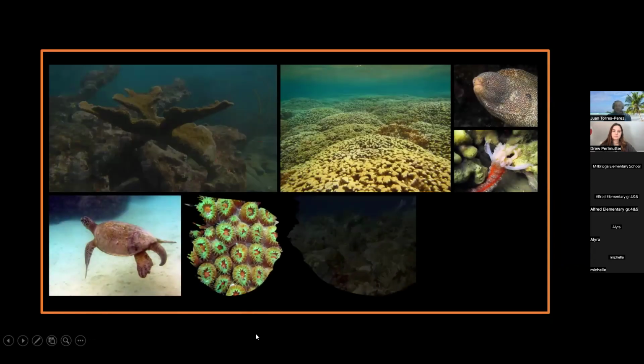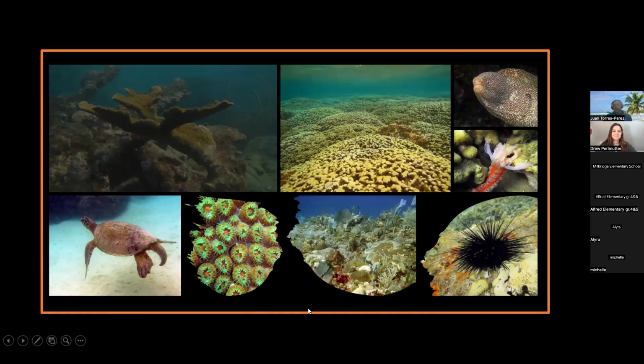Here's some of the cool organisms that you can see in a coral reef. Of course, corals, right? Different types of corals, like branching corals, brain corals, and others. Like I said, sea turtles. Here's a moray eel as well on the top right. And this is the long spine black sea urchin, as the name implies, right? It's pretty obvious.